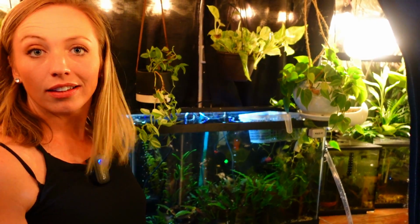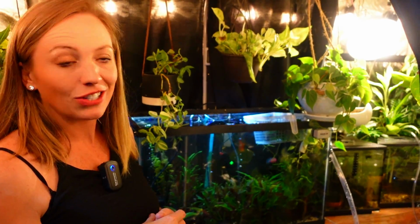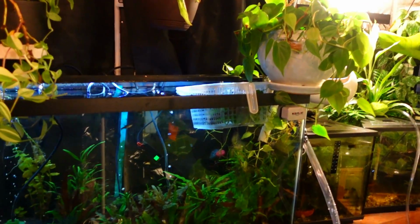Yeah, that would be cool to hang for an injured fish. A lot of people don't have room for quarantine tanks. So there you go. I've used it for 1,000 different things, and I'm constantly looking for some of different sizes too. So I love that it just sits right on the edge too.